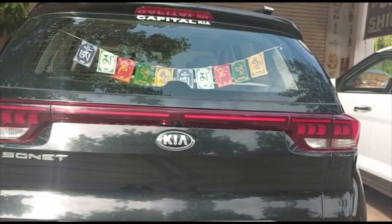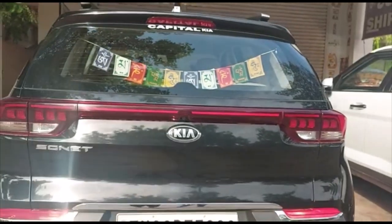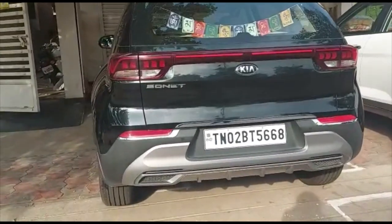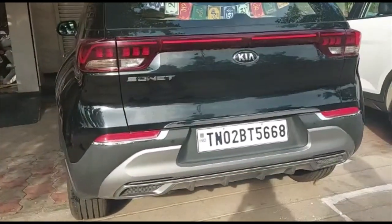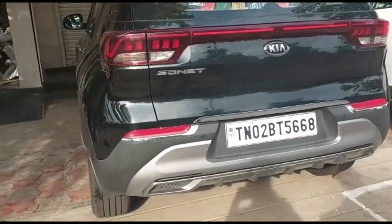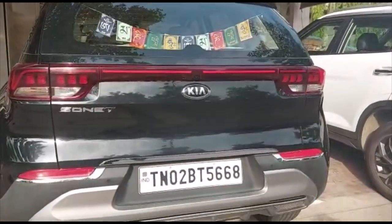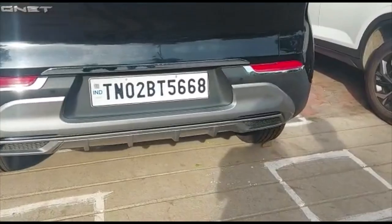mm. So let's talk about the dimensions. The length of this car is 3995 mm and the width is 1790 mm. The height of this car is 1647 mm, and the kerb weight of this car is 1200 kilos.